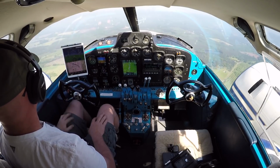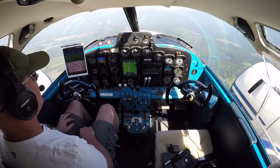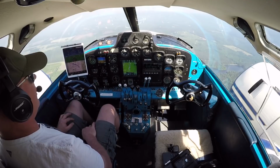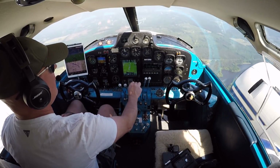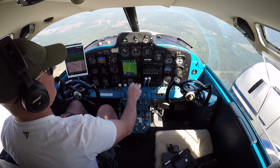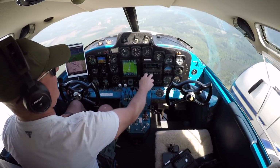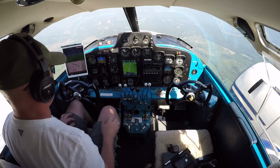Thomaston traffic, Cherokee 5177 Whiskey departing runway 30, Thomaston. Is we should stop our altitude here at 2,400 feet. I want to pull back our throttles to about 25 inches. There's a coyote about midfield, just off the right side of the runway there.